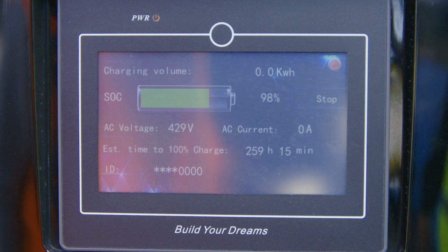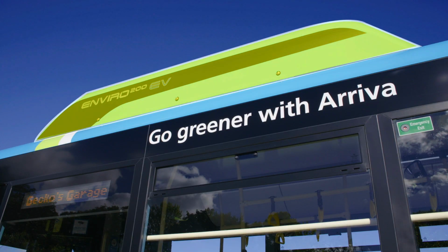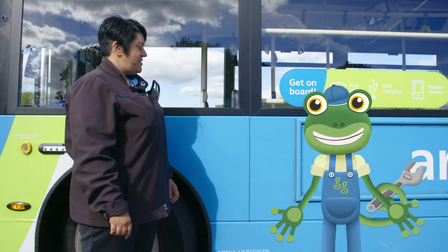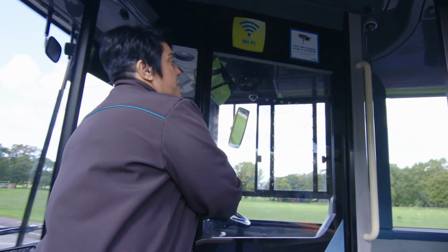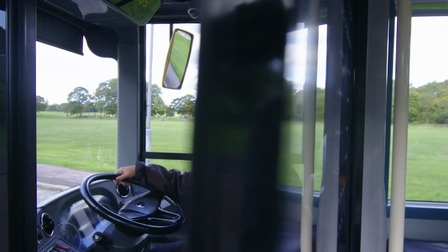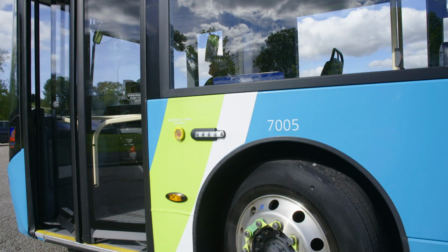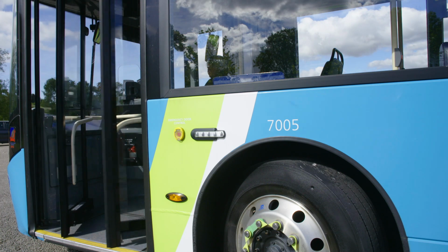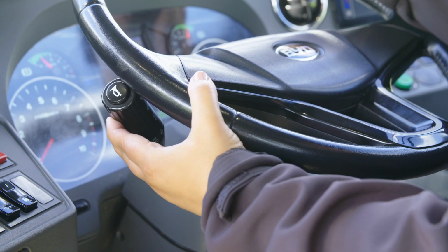It's got a big battery that stores all of the electricity up on the roof. Hi Gecko, do you want to come and see where I drive my bus? Yes, please. Mary sits in a place called the cab, and to get into the driving seat, she opens this door and climbs inside. Mary can then press this button to open and close the electric doors. There's lots of other buttons and controls for Mary to press in here too.